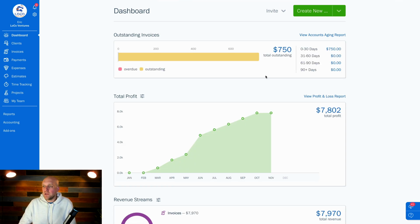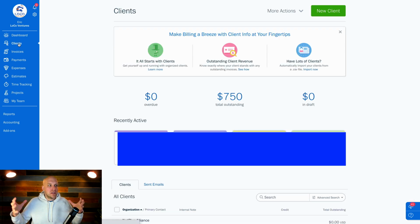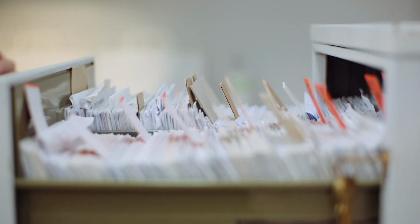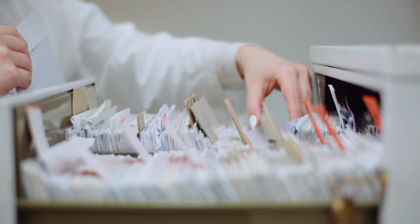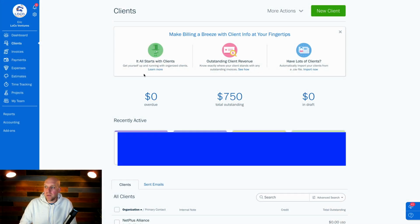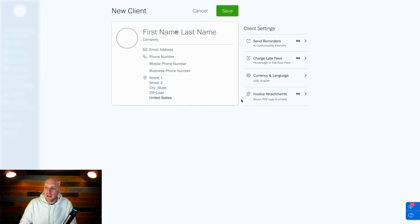So right here is your dashboard, and you can kind of get outstanding invoices. So I just sent an invoice for $750, total profit, revenue streams, spending, etc. All right, and what you want to know as far as clients, if you can think of FreshBooks as a filing cabinet, right? Your clients are all the folders inside of that filing cabinet. So you're always going to start with your clients with whatever you're doing. So when you get set up, you want to set up a client. It's really easy to do. You just go to new client, you add their information in, and then they'll be in here.